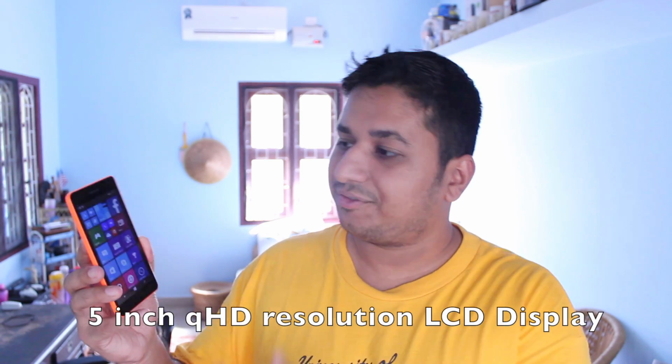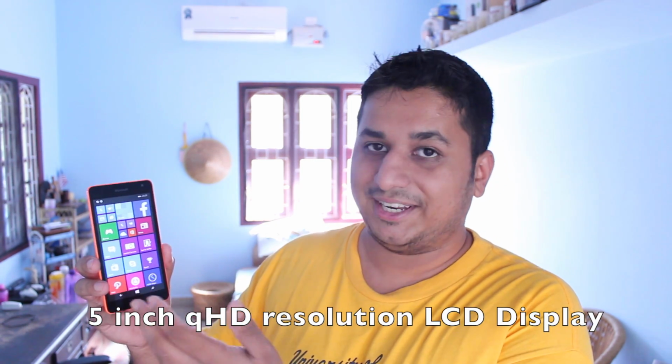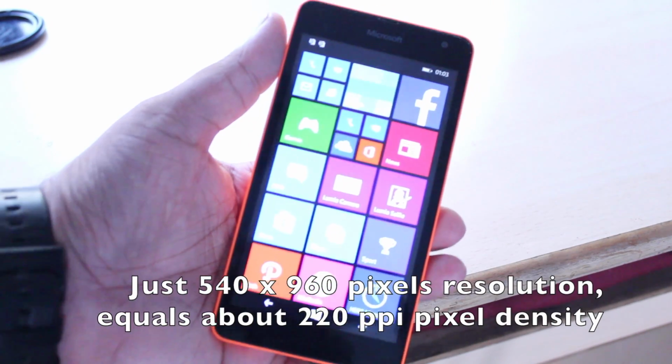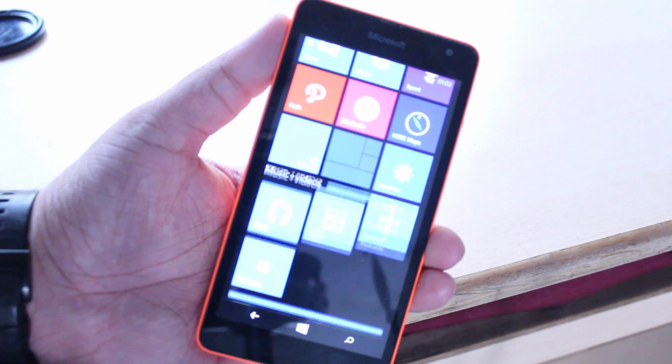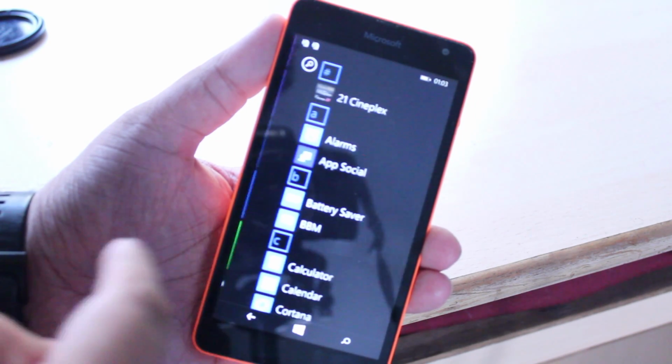Yes, indeed, at the front there's a 5-inch qHD resolution LCD display, except the q in this case is lowercase, which means it's just 960 by 540 pixels resolution. That equals a very low 220 ppi pixel density. So while the screen might be large for a phone in this price range, that pixel density is pretty bad. As a result, icons and text do look a bit pixelated on this large screen, but to its credit, at least the side bezels aren't that huge this time around.